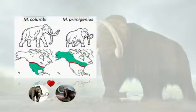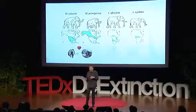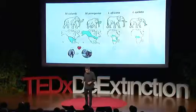And this is not an uncommon feature in proboscideans, because it turns out that large savanna male elephants will outcompete the smaller forest elephants for their females. So large, hairless Colombians outcompeting the smaller male woolies. It reminds me a bit of high school, unfortunately.